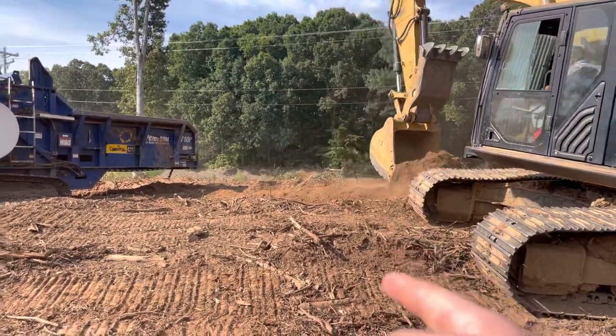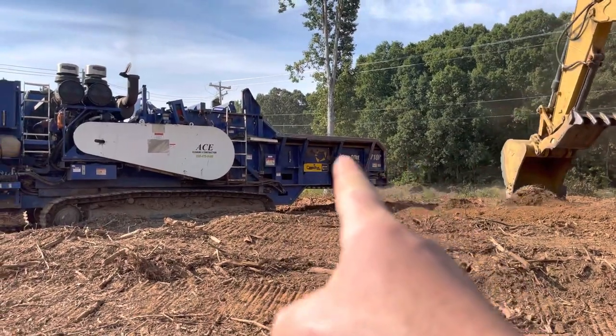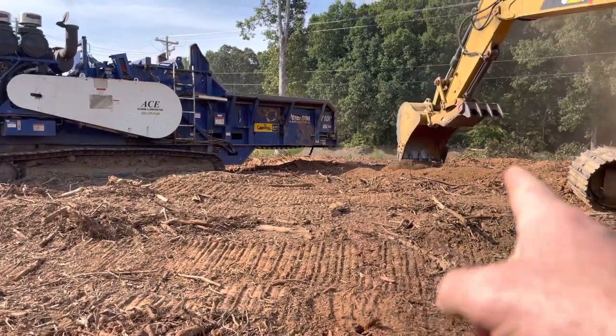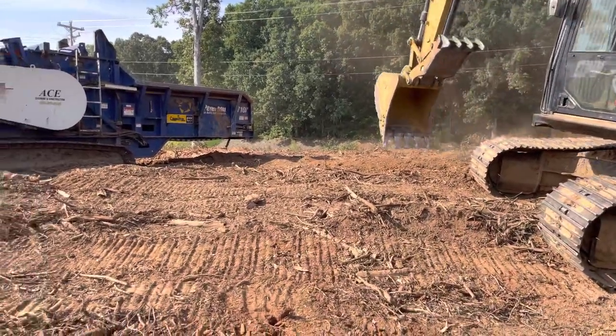It's basically just dirt that's sifted out of the bottom of the grinder right there where the feed chains are. When it's feeding through, it'll drop dirt out underneath there and it piles it up. So what you do is you just turn the grinder and you flatten that pile back out, and that way you can move the grinder back.